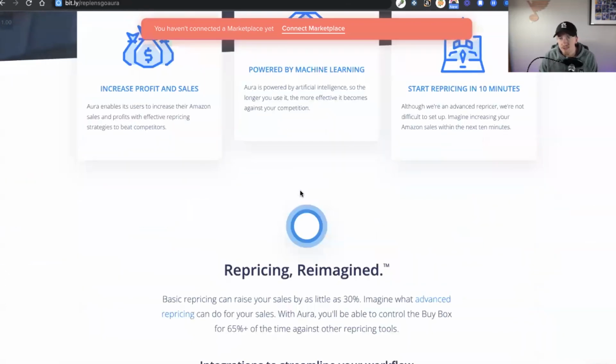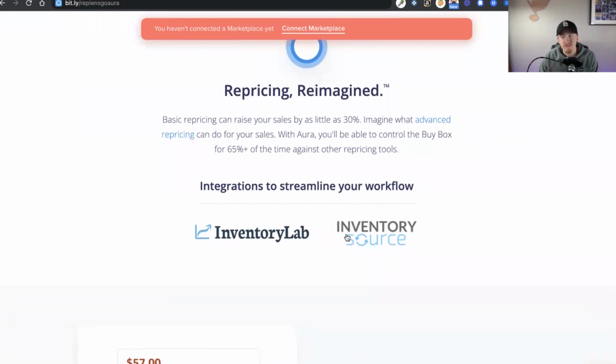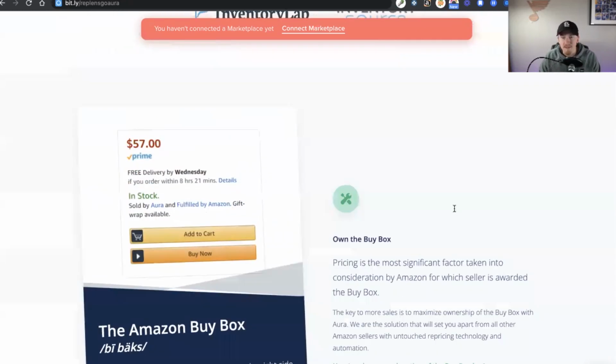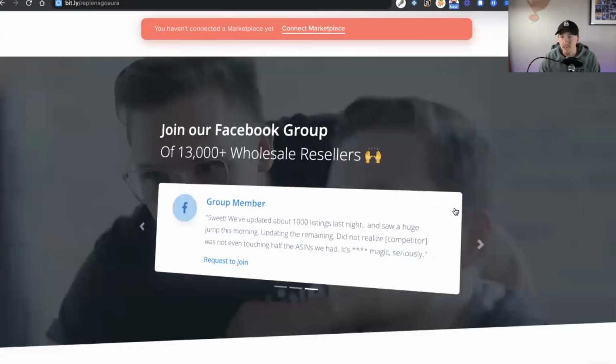With it, obviously, you can get a free trial, which is what I'm using to do this video anyway. And you can see they do connect to Inventory Lab and Inventory Source if you want to integrate your cost and your supplier information to come into Aura, which is a really nice feature. And then they've got a bunch of different information on their website about the strategies and how you can pinpoint competitors and key metrics, etc.